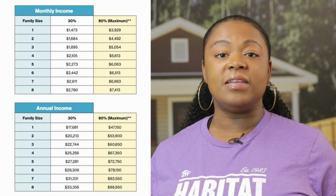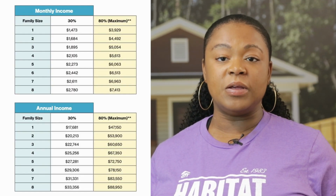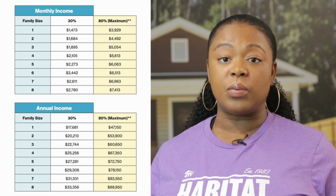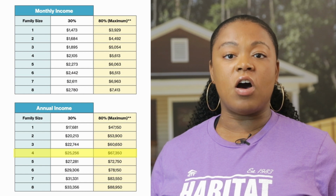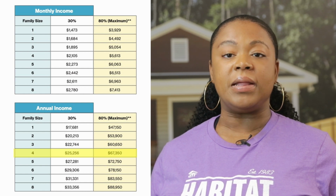To qualify for Habitat's Homebuyer program, your household income must fall between 30% and 80% of area median income. This is where we use your family size and income to see if you fall within the 30 to 80% area median income range. For example, in the table on the screen, you'll see that a husband, wife, and 2 children, in other words, a household size of 4, who earn $50,000 a year, fall just over 50% of area median income. In this case, this family meets the income threshold.